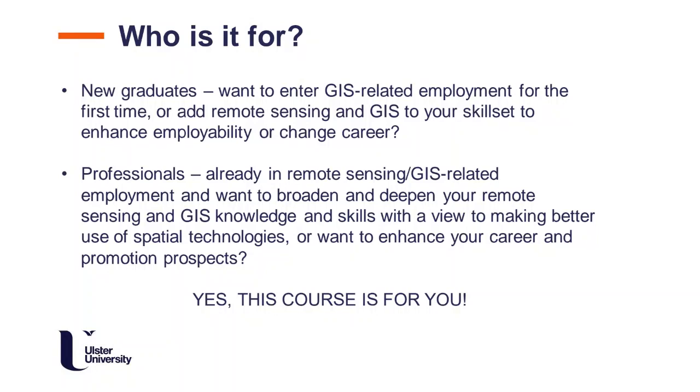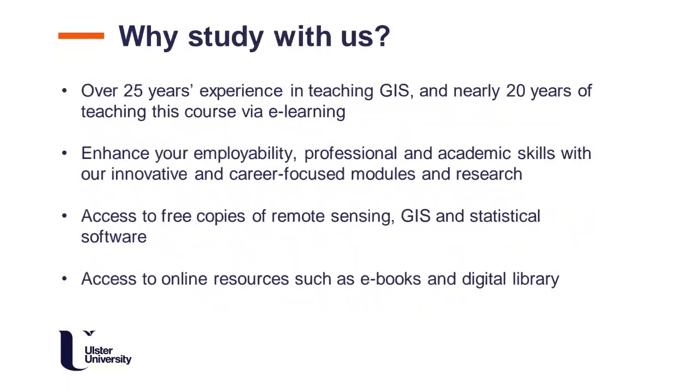And people who are already in this discipline can improve their prospects for promotions and other things, and also gain up-to-date knowledge about remote sensing and GIS. So it is for both fresh graduates as well as professionals already working in these disciplines.